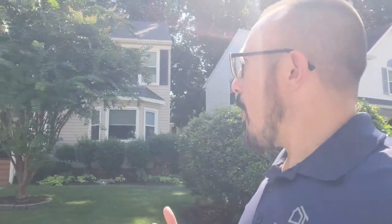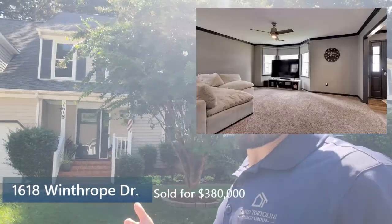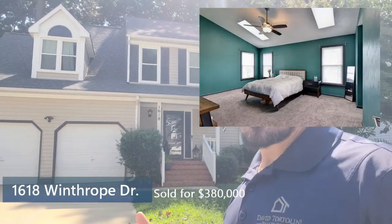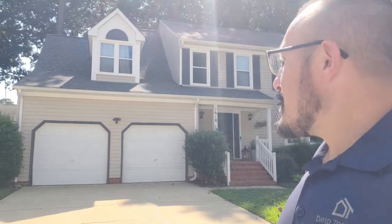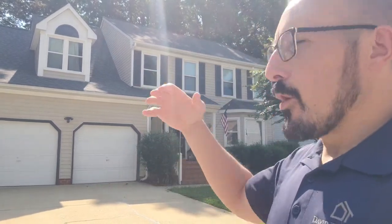And so we're coming up on 1618 Winthrop right here. And so this is a bigger house. This is 4 beds, 2.5 baths, 2,470 square feet. And this recently sold for $380,000. So bigger house. Not the biggest in the neighborhood, but definitely a great example of what some of the larger homes, these 2,500, 2,600 square foot homes, are selling for here in the neighborhood. So that's a really good one too.